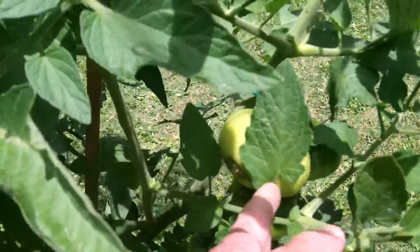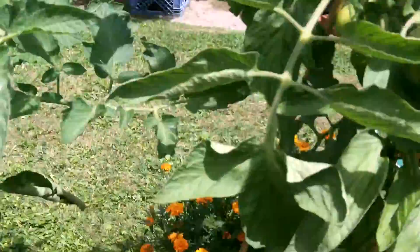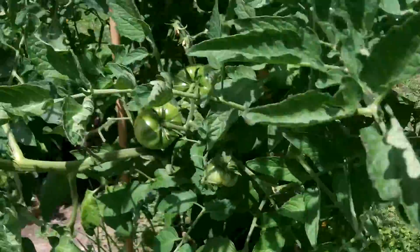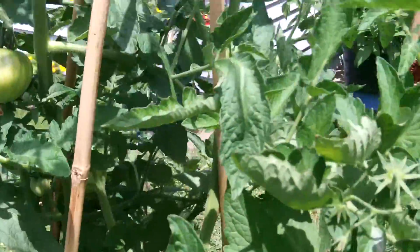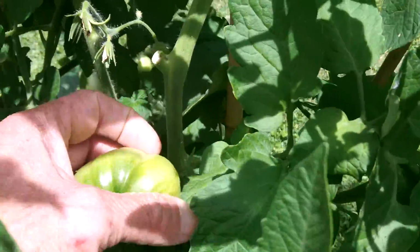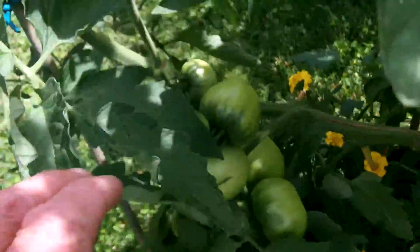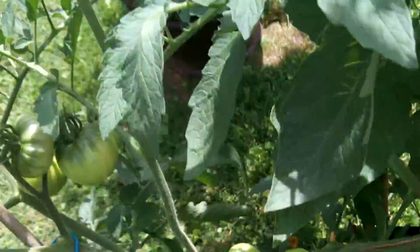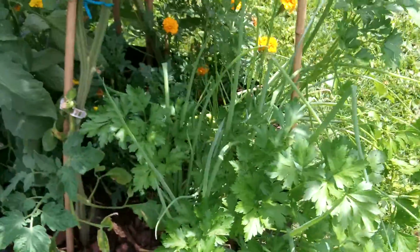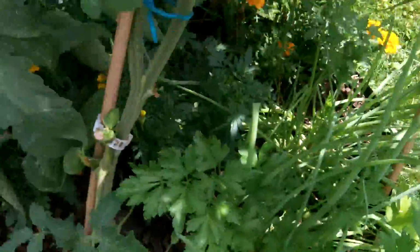Little blossom end rot out over here. Not all of them though, just a couple tomatoes here and there. These are Brandywines. These are beefsteak tomatoes here. And they're looking pretty healthy. Look at all these beefsteaks. And that's in a 15-gallon fabric pot, which has to be soaked at least once a day.